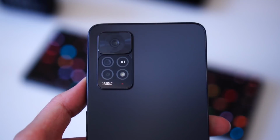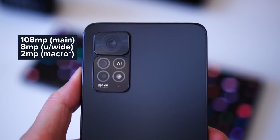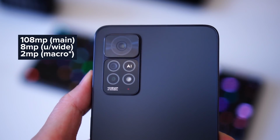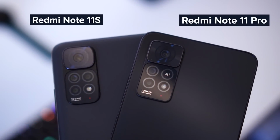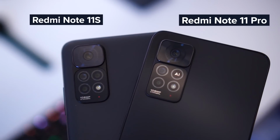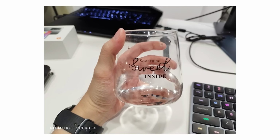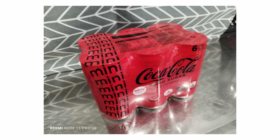Now, moving on to the cameras, note that we do have a triple camera setup at the back. This is being led by the 108 megapixel main sensor. You also have an 8 megapixel ultra wide, and last but not least, a 2 megapixel depth sensor. Now, if you just take a look at the sensors themselves, you might be reminded of the Redmi Note 11s because they look super identical, and I kind of suspect that they are actually the same sensors at the back. Now, I haven't really taken quite a lot of photos, but of course, this is just a first look. I will be sharing more of these photos in the full review, so stay tuned for that.